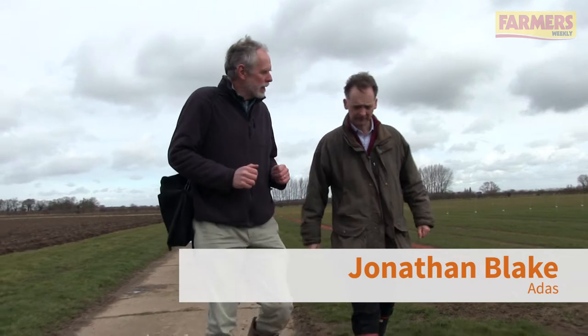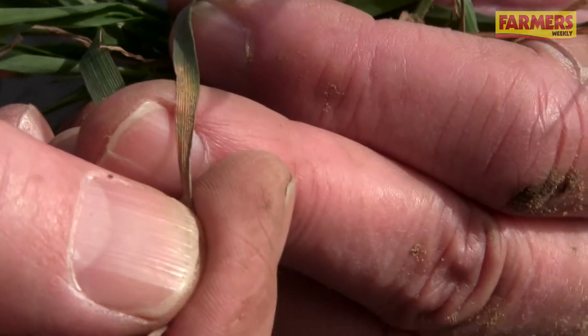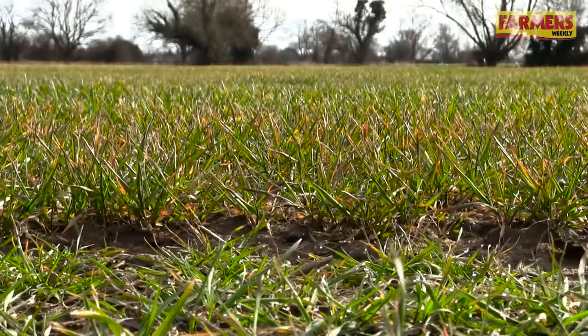So we've been just looking at some winter wheat, Jonathan. What have we been seeing here? A bit of septoria, a little bit of brown rust actually in the Crusoe's held on, following that very warm October. Is this worrying? Disease levels are, if anything, a little lower than we sometimes see. Yeah, this time of year.